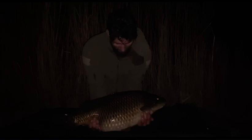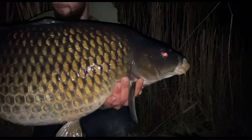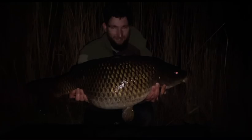Easy. There she is, the other side. Mint common. What a fish. Result. Get in there.